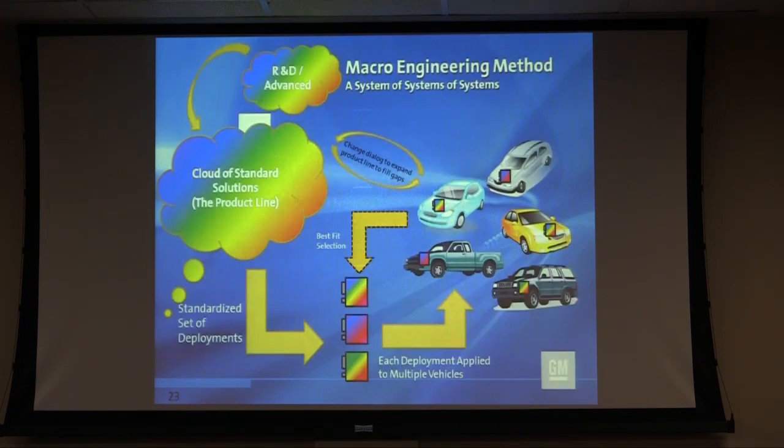The way this works is we start from our advanced ideas, which are not within the product line. We're developing new features like the active safety features we talked about. Once those have reached a mature level, they're brought into our product line and managed as part of the product line. There's an engineering step where you parameterize these artifacts so that they can be deployed in multiple ways.